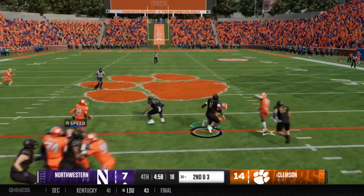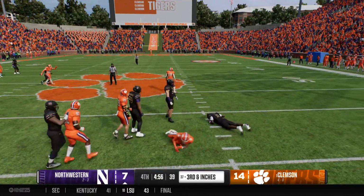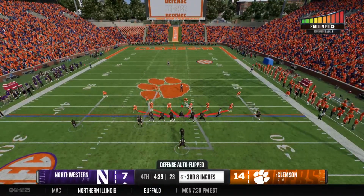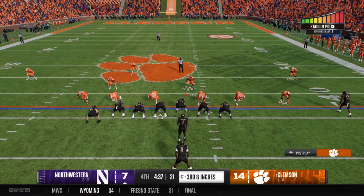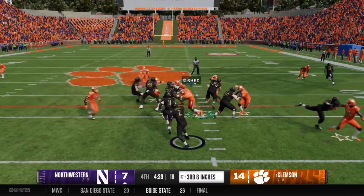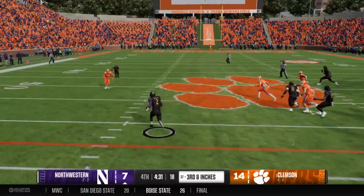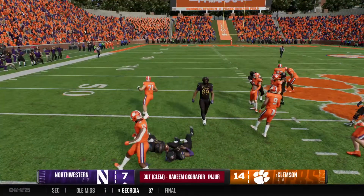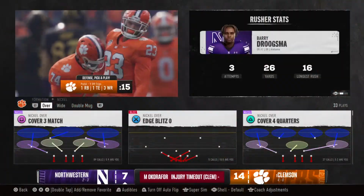From the gun, leaves it on the inside with the back. They'll wrestle him down just short of the first down. I know you think they're going to bring out the chains to measure this one. These fans stepping up to help this defense on 3rd down. He'll pull it on the read. And he's to the 48-yard line. That'll be good enough for a first down.